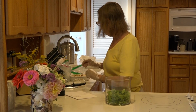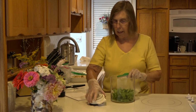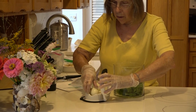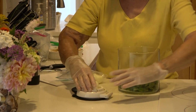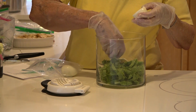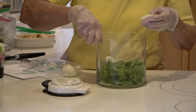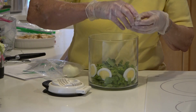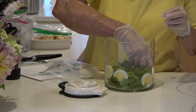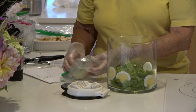And the next thing I want to add are some hard-cooked eggs, and I have them right here, and I have a handy-dandy egg slicer. I've peeled them already, but the egg slicer works very nicely to give you some nice slices. And if you can arrange those around the edge a little bit, it looks pretty good, I think. I've got 2 eggs to slice and put in. I'll put the prettier slices around the outside. And here's another one.